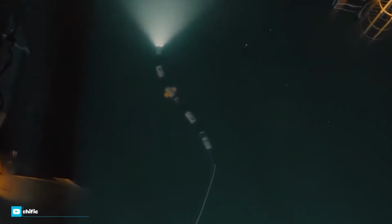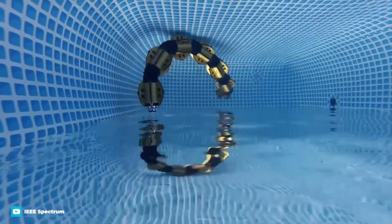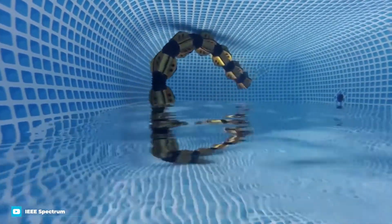While the earliest version of the robot used the same type of locomotion as an eel, the latest version has a variety of thrusters that allow greater speed and maneuverability.